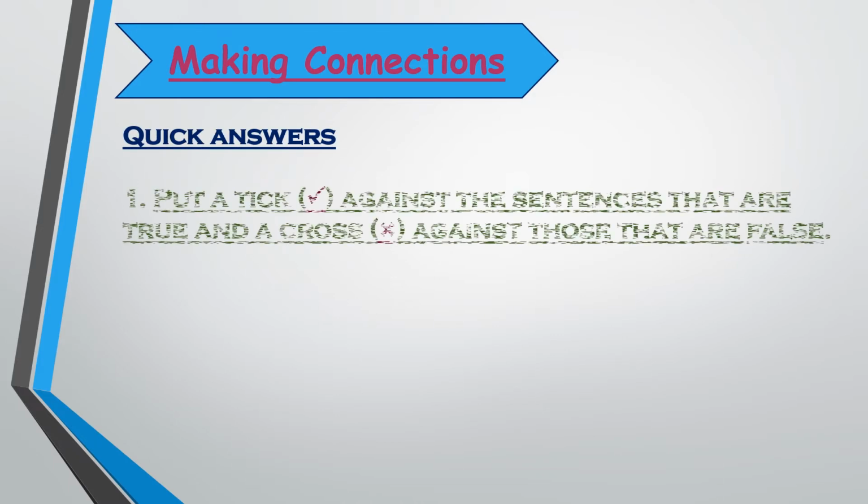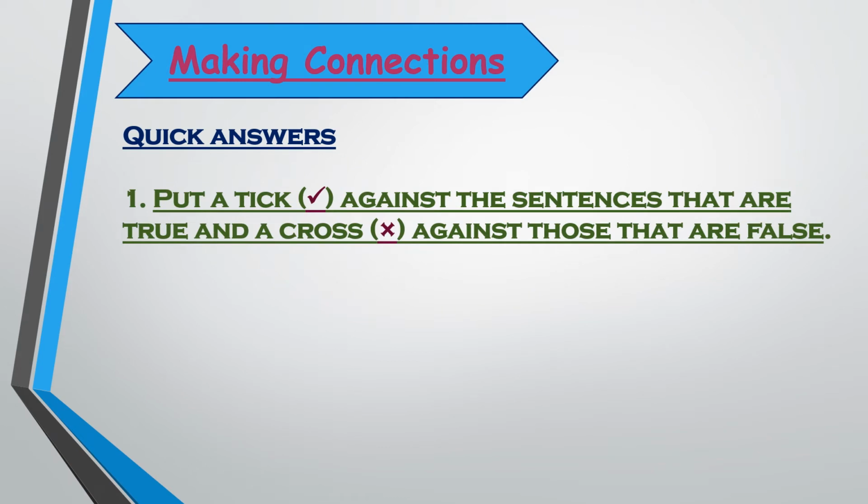Next is making connections. In this quick answers, first exercise, put a tick against the sentences that are true and a cross against those that are false. Now in this exercise, few sentences are given and you have to put a tick against the sentence that is true and a cross against the sentence that is false. Let us begin with first sentence.